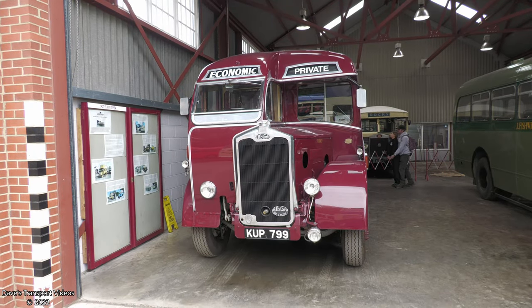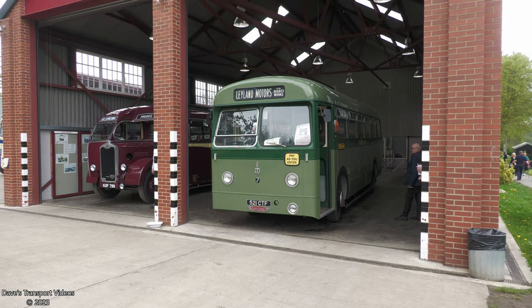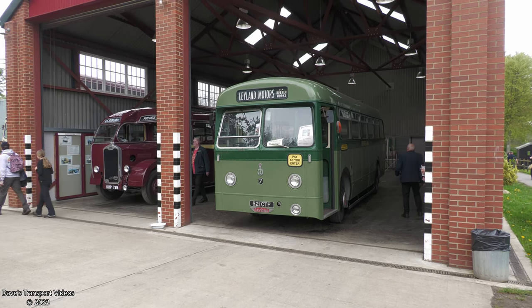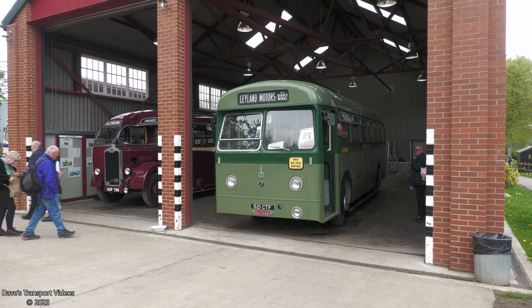In the garage we have an Albion and this 1957 built Leyland Olympian. Not to be confused with the double deck equivalents from the 1980s, this bus was new to Fishwicks and built with a Metro Cammell Weymann body.